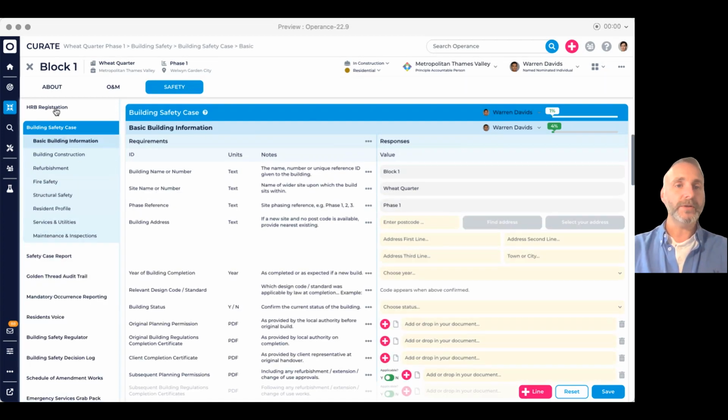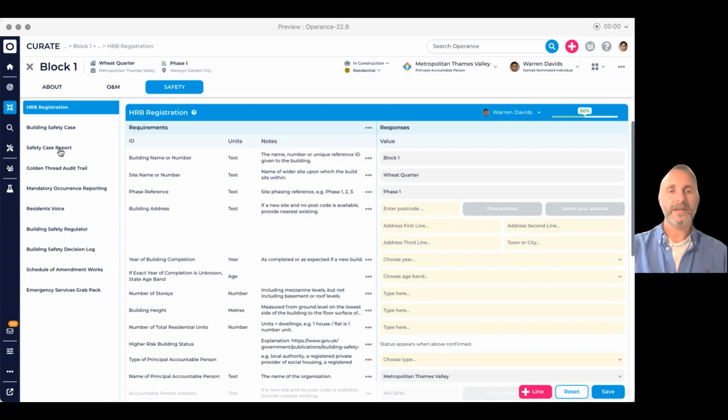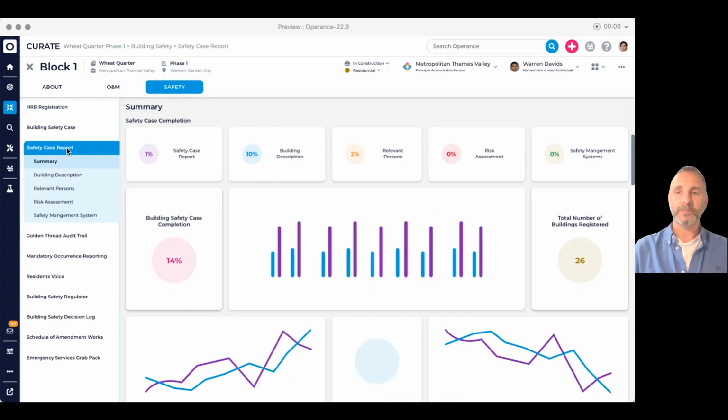Now, in order to review that information, we then click in the safety case report. Now, this is still very much in design, so please take this with a pinch of salt. But the safety case report itself is in effect two parts. One is a summary of all the information you've pulled together through your building safety case. So we're providing this nice dashboard to explain exactly where those gaps are and how far along you are to providing your building safety case.